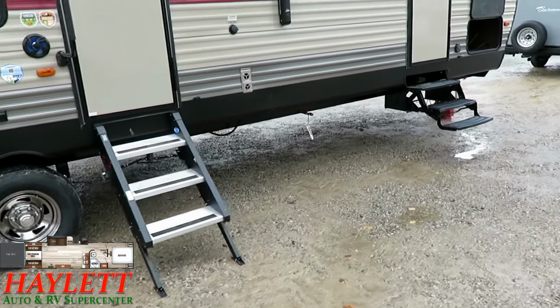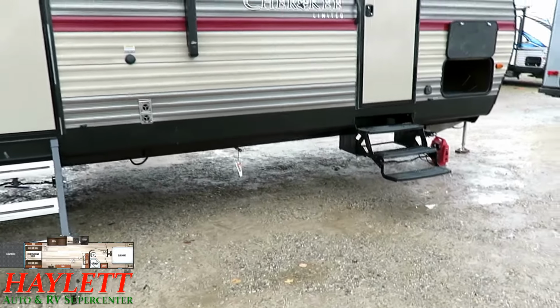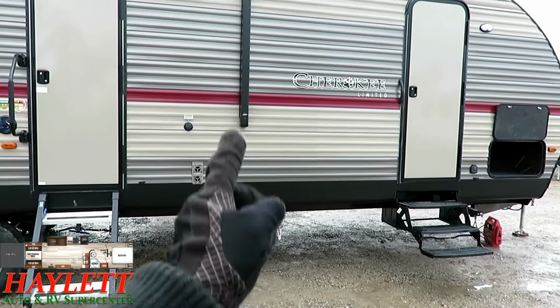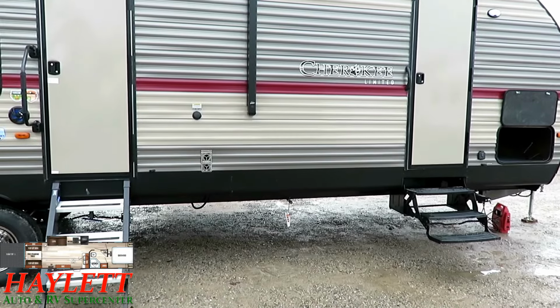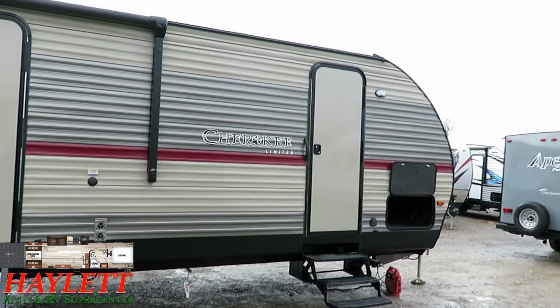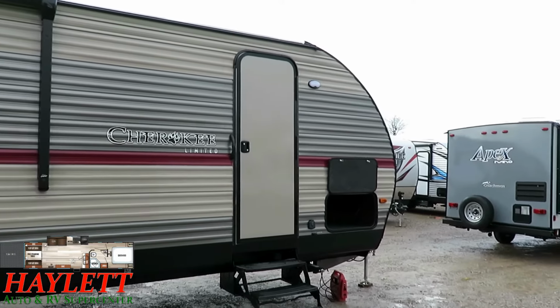Now, you do have an outside grill quick connect right there under this, but some people like to cook under their awning. Some people don't. That outside quick connect is located in just the right spot where you can cook wherever you want. Now, your doors are anti-slam doors. They're friction hinged, so you can slap them, you can swing them. They don't go flying in the breeze or anything like that.